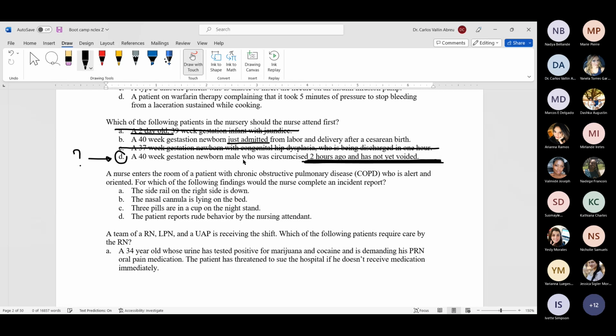What is the problem? You don't know how this child is. Could be perfectly okay, or could have a problem. You understand? So you need to learn, you need to take care, well, first for the real life practice, and second for your Nclex, that the child has not peed in 2 hours after circumcision. You can wait. You can wait another half an hour and nothing is going to happen. Nothing important is going to happen.